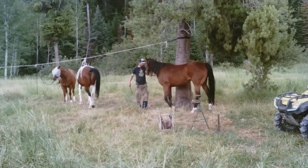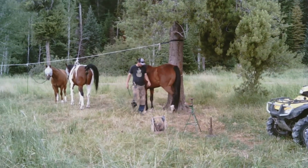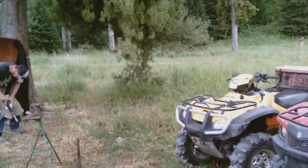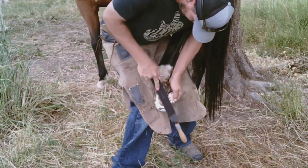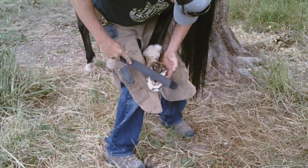We got some weather coming in, so we're going to try to get this horse trimmed up and shoes put on him. So I'll show you what Justin does with the rasp. He takes these feet and he rasps them flat. When he does it this way, the shoe will fit on it and be easier to tack on, and it'll stay on.